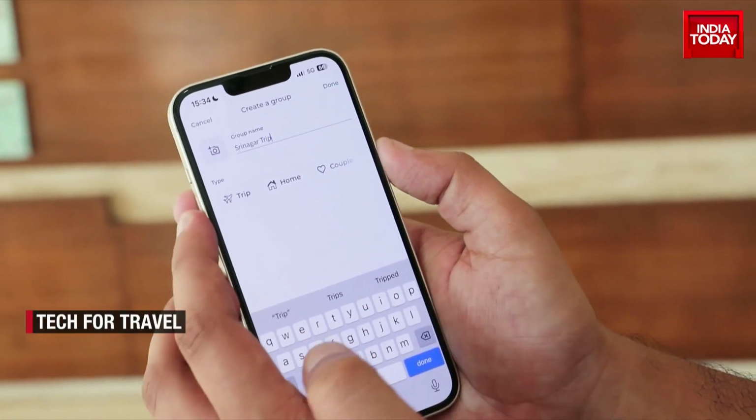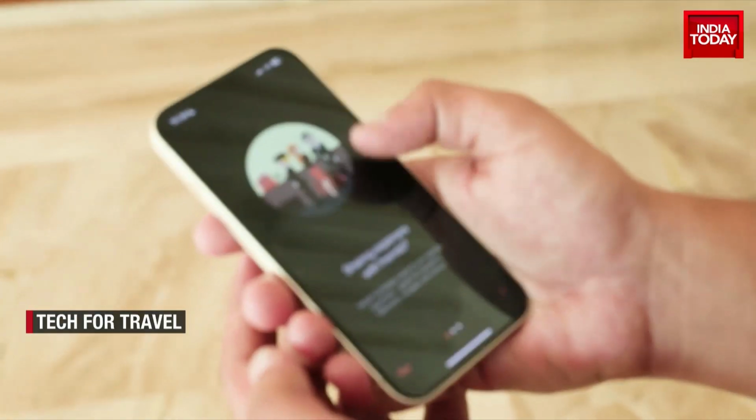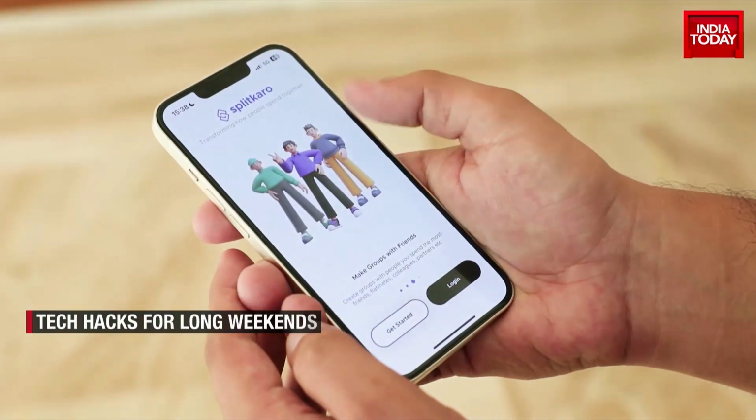Splitwise was a very popular app and it used to be a great option, but the free tier now only lets you add 4 entries per user per day, which in the grand scheme of things is honestly a very small number of entries. You might be traveling with a bigger group. Here are some alternatives from the Tech Today team that you can actually use. Number 1, Settle Up, literally, which works like Splitwise and is ad supported, so that's their revenue model. A homegrown option, made in India, is Split Karo, that can even import your data from Splitwise, so you can begin right where you left off.